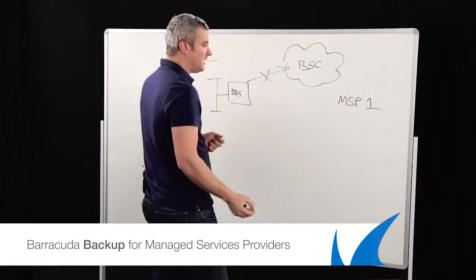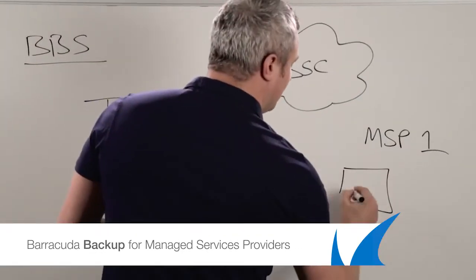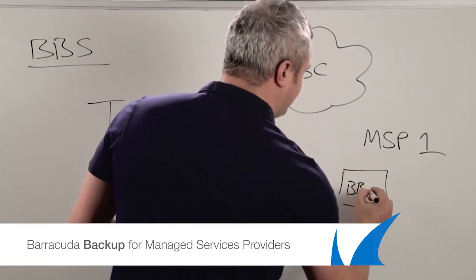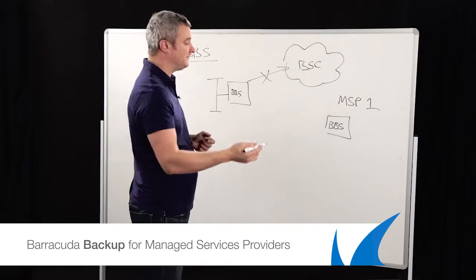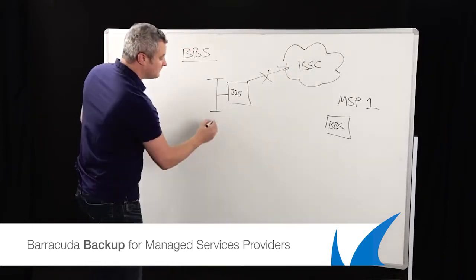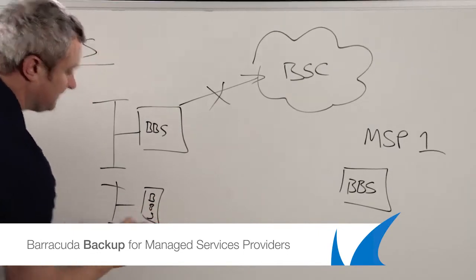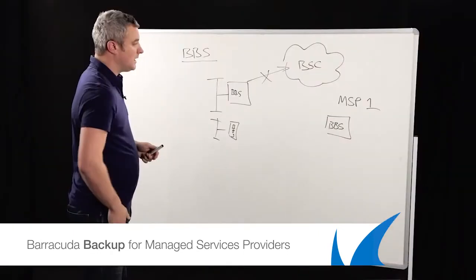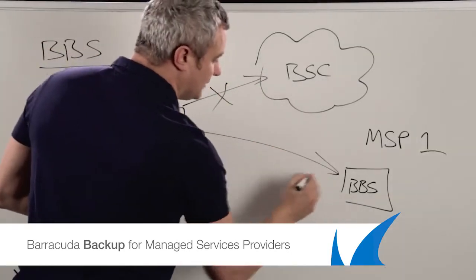I'm over here, I've got my own data center. In essence, it's my cloud. You can then buy a Barracuda backup box, probably a larger solution than that. So our 1090, as I said, does up to 50 terabytes. And then you can have multiple clients out here, all with their own BBS. And instead of them replicating the data to our cloud, it can replicate to your backup device.